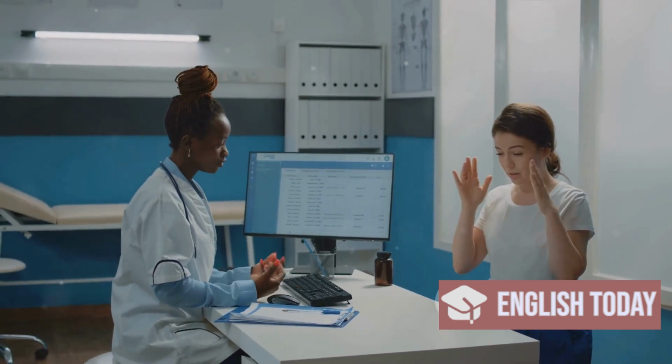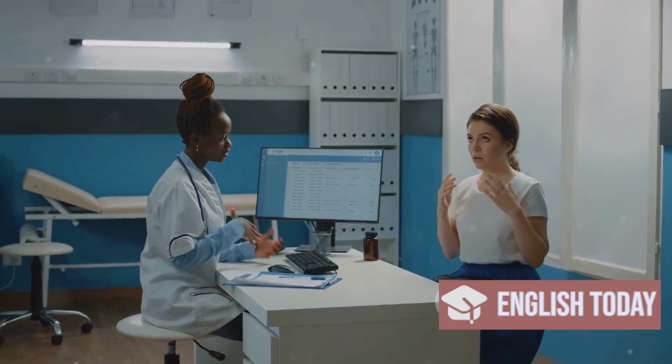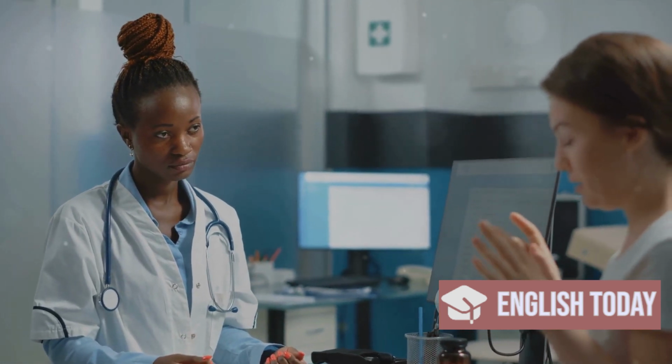Now let's say you've got a few of these symptoms. You could string them together like this. I have a headache, a sore throat, and I've been coughing a lot. I think I might have a cold. By using these simple phrases, you can accurately describe your symptoms and health conditions. Remember, it's always important to communicate clearly about your health, especially when speaking to a healthcare provider.